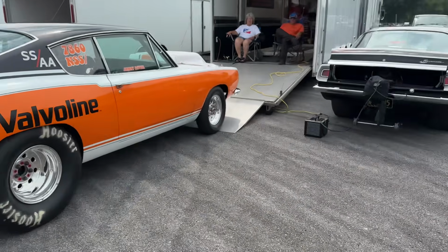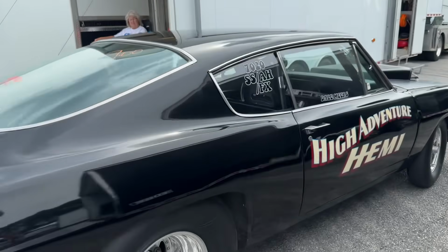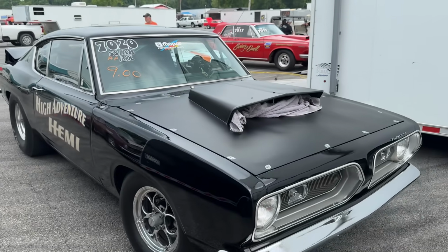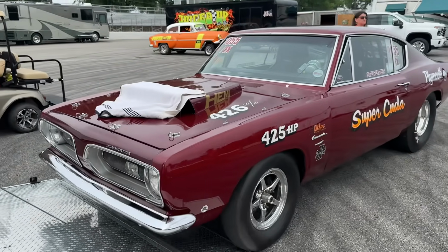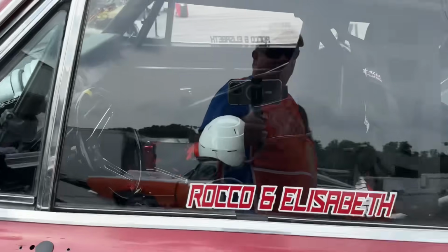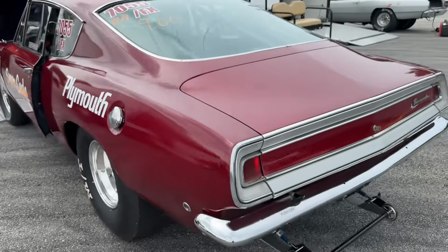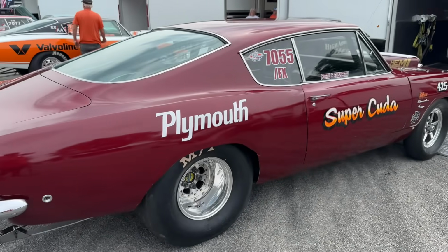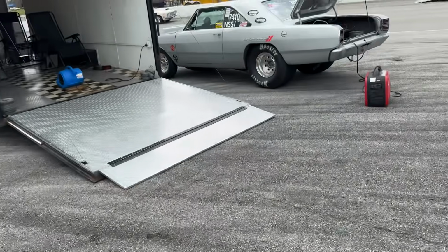Oh, we got some amazing Mopars here today. And the Barracuda Adventure Hemi. Really nice. Super sweet. The Super Cooler. Really nice. Love these old Mopars. One of the reasons I came to see these cars. Be back at Indy soon, with the Sox and Martin Hemi Challenge.